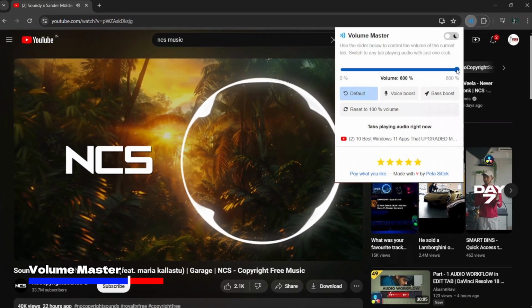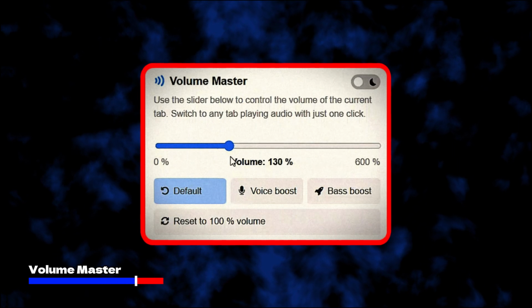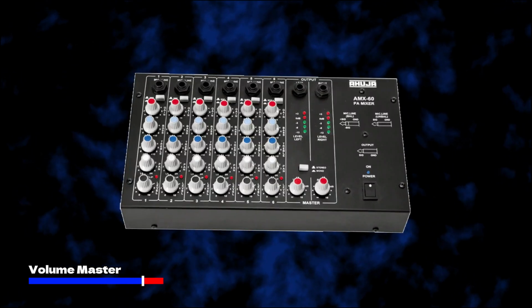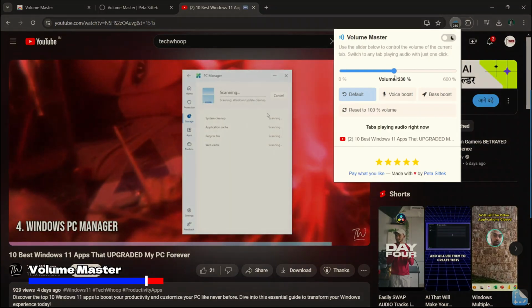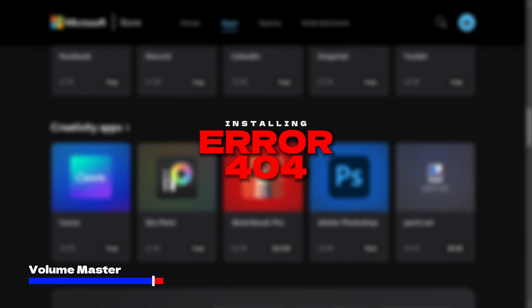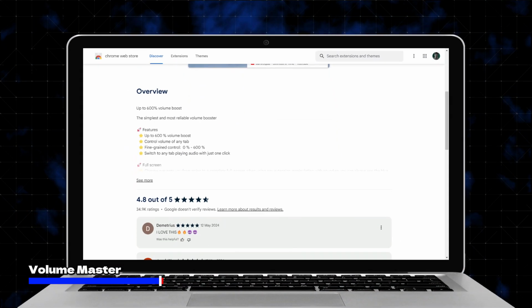Wow, what a difference! The volume is massively amplified compared to before. I can confirm Volume Master definitely does its job in boosting audio output without any fancy hardware or software. If you frequently need to increase volume, especially in situations where installing other apps isn't possible, Volume Master is a must-have. It's simple, free, and does the job perfectly.